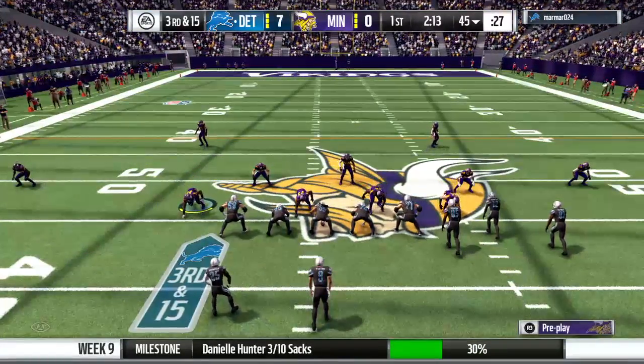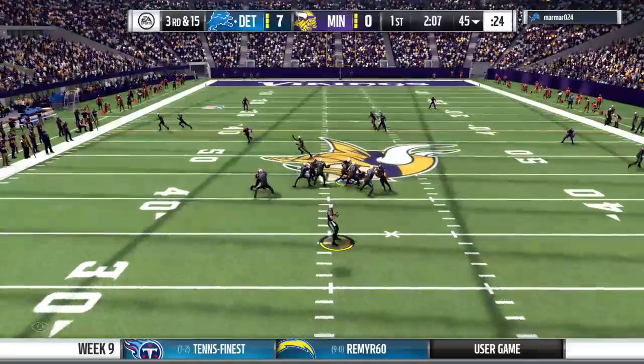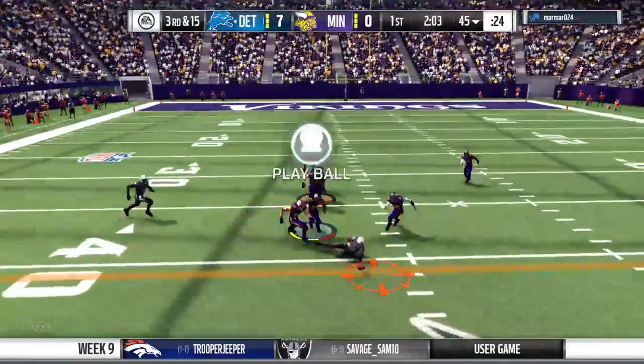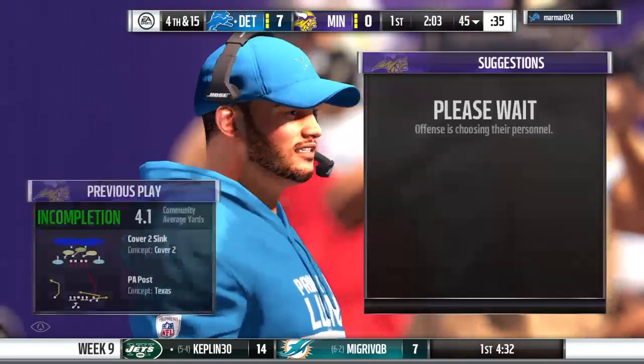He takes him down for a loss of 9. And the Vikings with an extra defender in the secondary on third, playing coverage here. Now it's Stafford. And this is going to be incomplete. He was trying to find Marvin Jones that time. And that brings up fourth down.